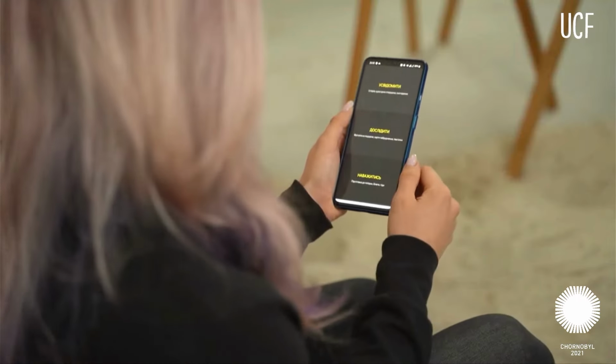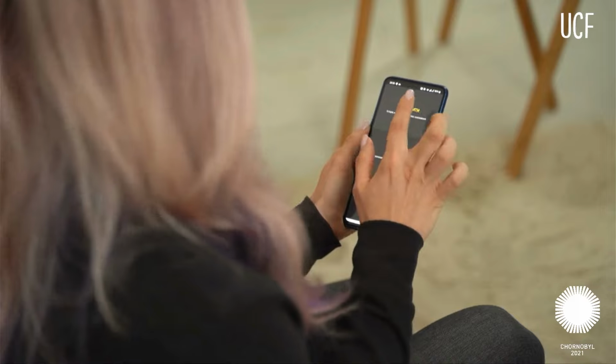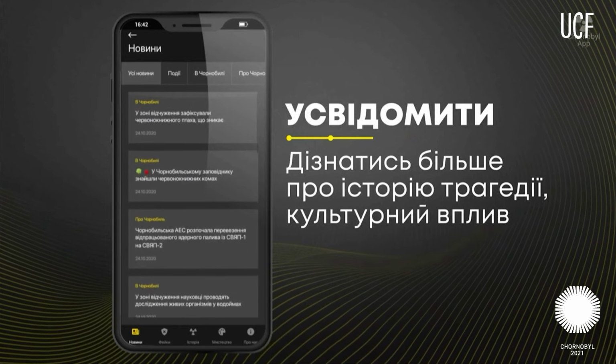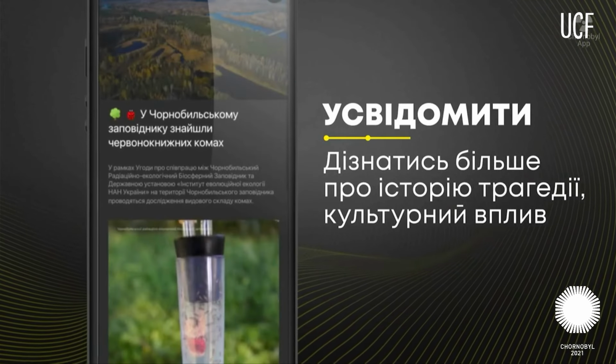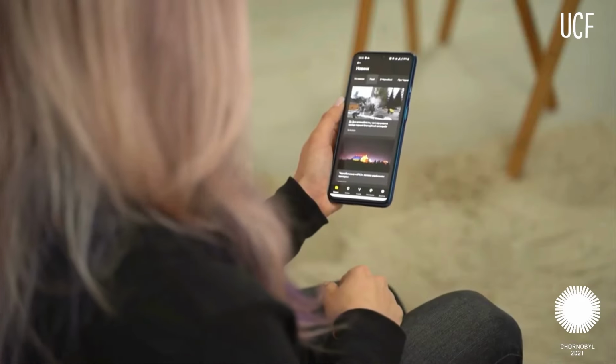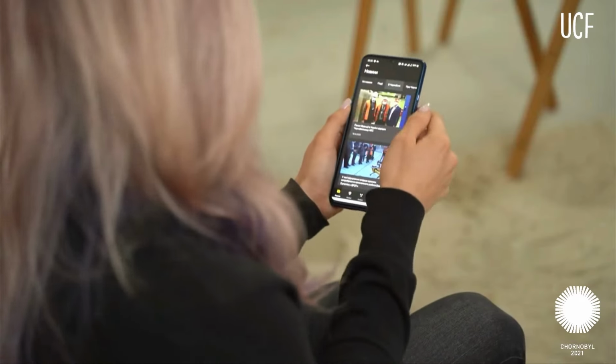I would like to tell a bit about our application regarding what's inside and show you what you can expect from downloading this application to your device. First of all, there is history, there are news from the exclusion zone, what is told about us out of Ukraine, I mean beyond Ukraine, and also inside.